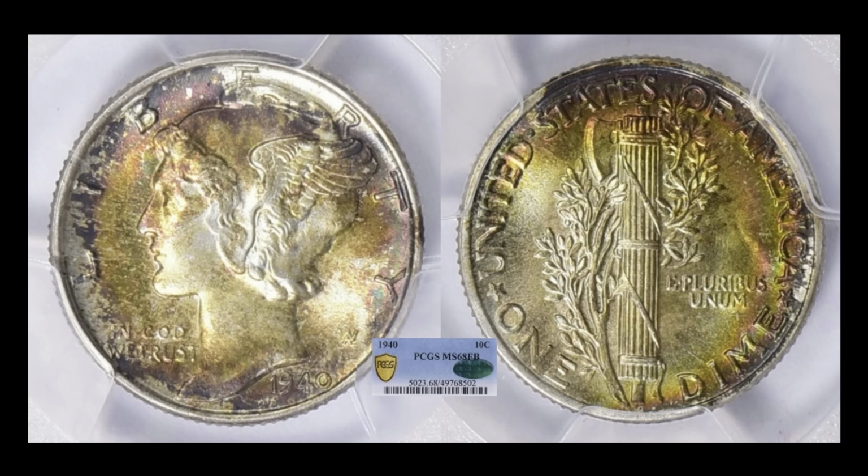I would say that the color probably gave this one all of the extra support it needed to sell for $3,486.38. That's like 2 weeks in a row that we've seen just an insane 1940 Philadelphia Mercury dime just really hit the market in a pretty wild way. And here's our second one here.